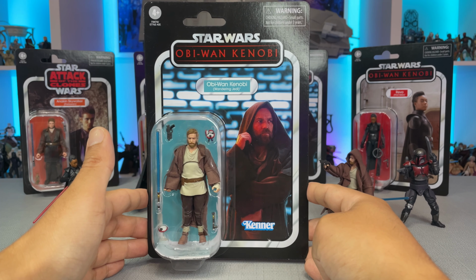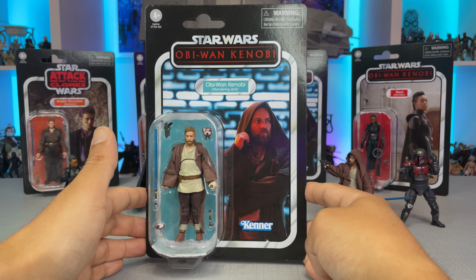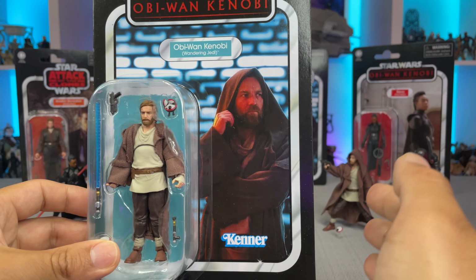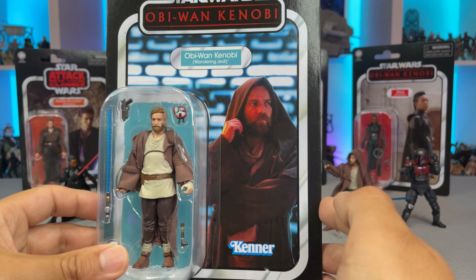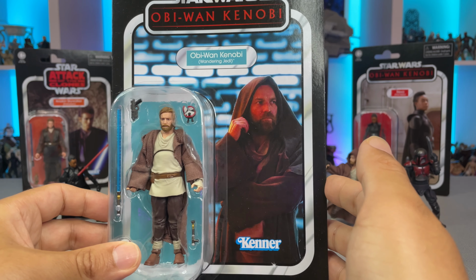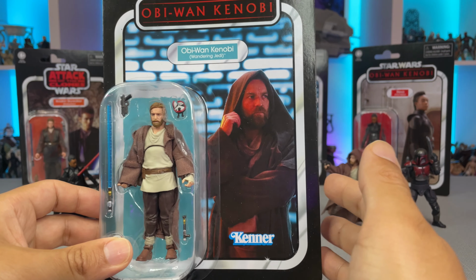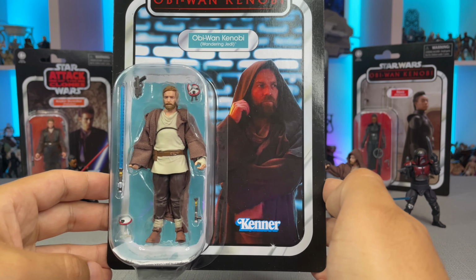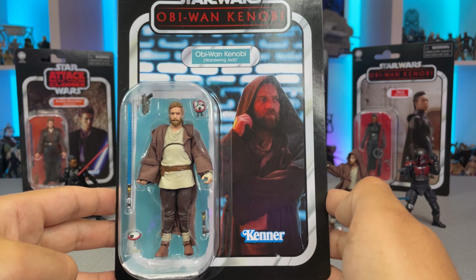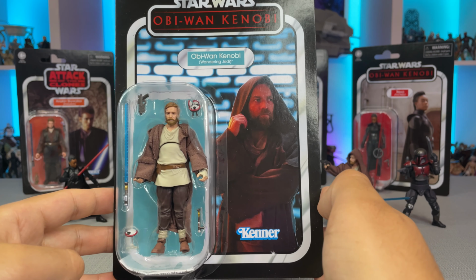And here we have Obi-Wan Kenobi, Wandering Jedi, a fantastic carded release for the Kenobi series. A nice image of Obi-Wan here undercover in Daiyu, looking very mysterious. Really like that episode and planet. I love anything with lots of storefronts and neon lights, just very underground and gritty. So that was a really enjoyable episode, and it's fantastic that we got a figure of Kenobi from that episode.